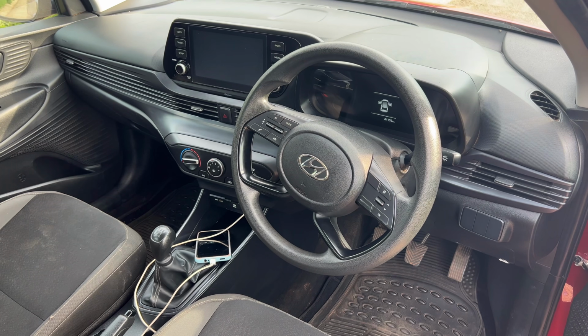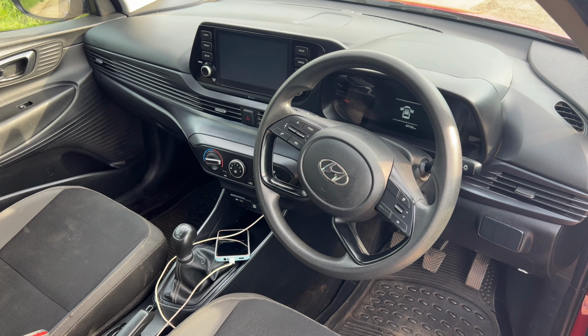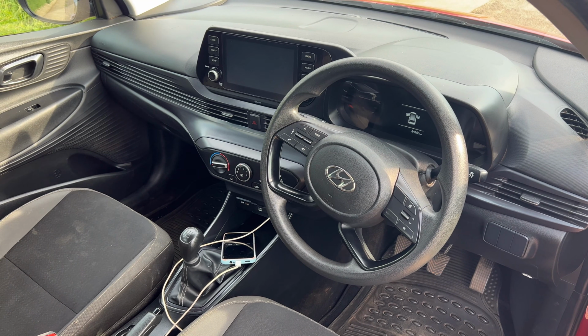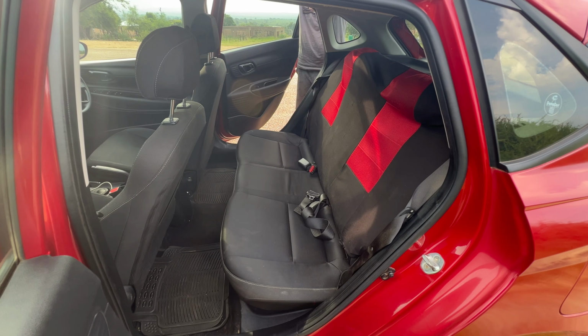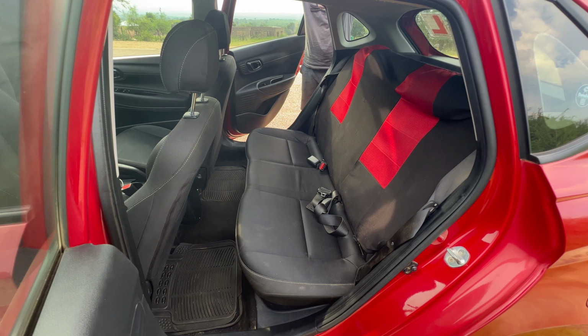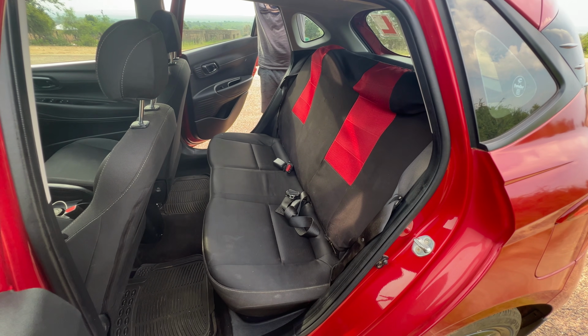The interior of this car feels okay. It's not Polo levels of comfort or feeling, but it really is good. It's not really that far behind when compared to the Polo. It feels okay. The back seats are spacious enough. I can fit properly here, which is really good for this car. It looks smaller than a Polo, but yeah, it really has space.